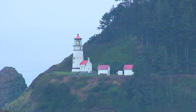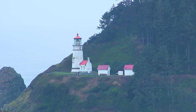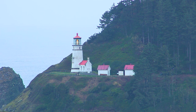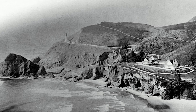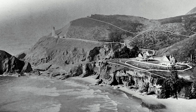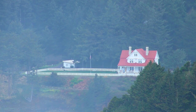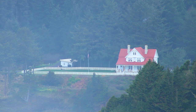The structures right next to the lighthouse were an oil house and a backup oil house. Because these were such fire hazards, a backup was an important measure to avoid a light outage. A bit further away from the lighthouse, there were two buildings right next to each other to house the keepers and their families. The one remaining keeper duplex has been turned into a bed and breakfast known as the Heceta House.